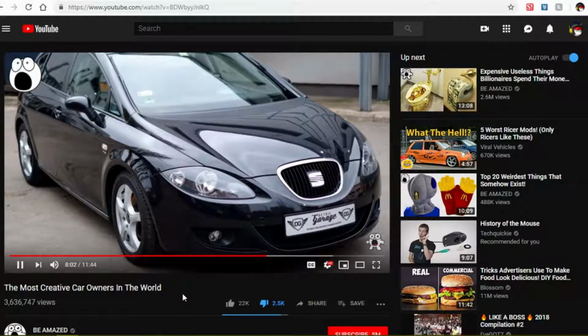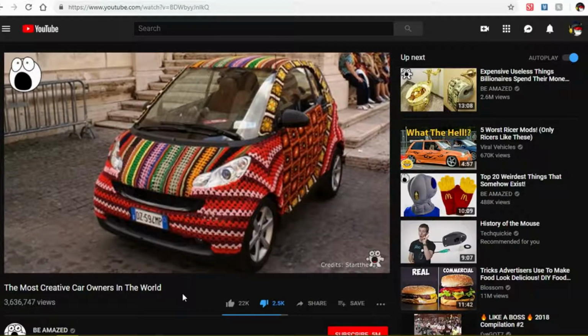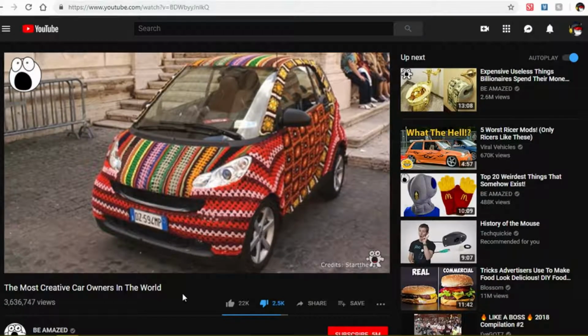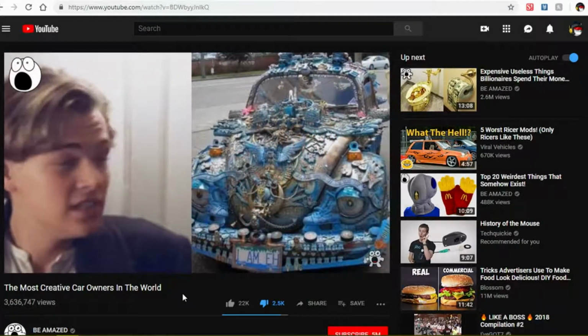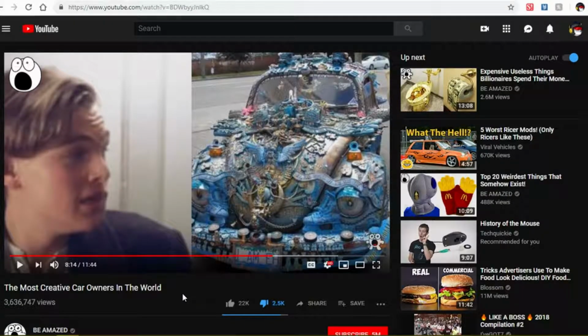So predictable. Driving comfort and style with this crocheted smart car. You'd be best not to take it out in wet weather though. What the? No. Absolutely not. That just looks like pure garbage. I mean, it looks like a troll who had puked all of his dinner onto a VW bug.